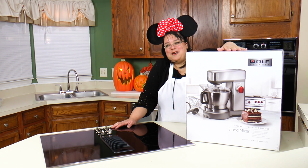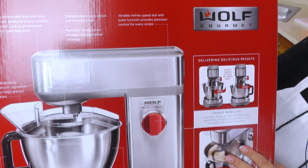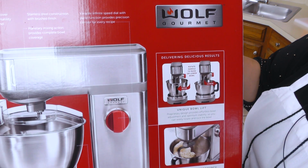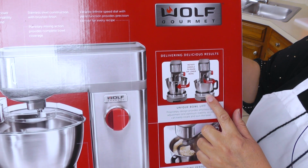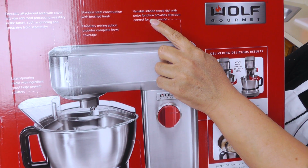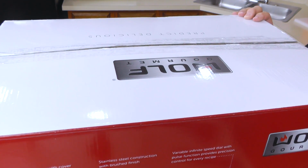So guys, here's the wolf. The wolf is in the house. Okay, so it's out of the box, and let's take a look at this thing a little bit. What's unique about this mixer is it's obviously a bowl lift model, but you raise the bowl not by a lever, you raise it by turning the knob. That raises the bowl. That's really interesting. It has your standard attachments. It has a hub. It has a variable infinite speed with pulse control. So the speeds are infinite, all between the high and the low. That's really interesting. So let's get this baby open.